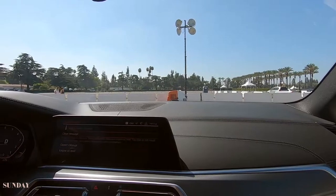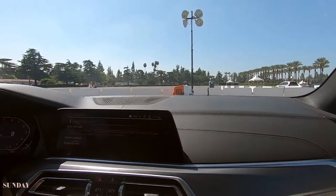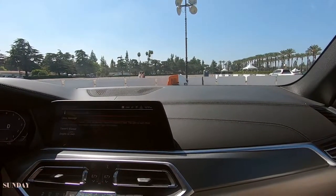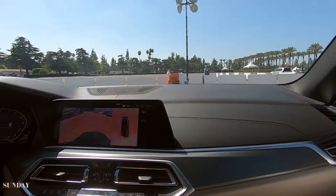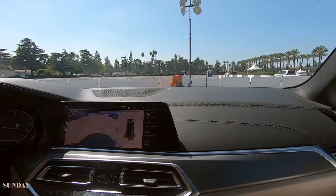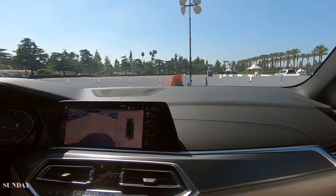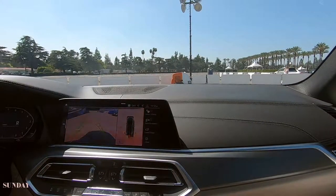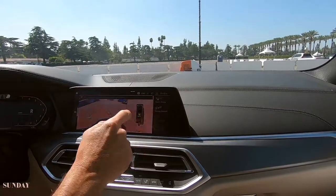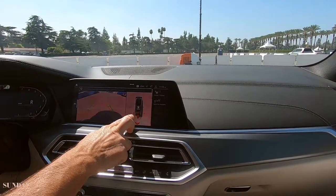So let's say you stop into a parking garage or a parking lot or, you know, whatever, and now you have to back out, and it's something that you can't do a U-turn, you have to back all the way out. So turn the car off, get out, come back the next day or the next week or the next month. The most recent 164 feet is still in memory that you can recall by putting the car in reverse. Select the backup assistant, there's the 164 feet.